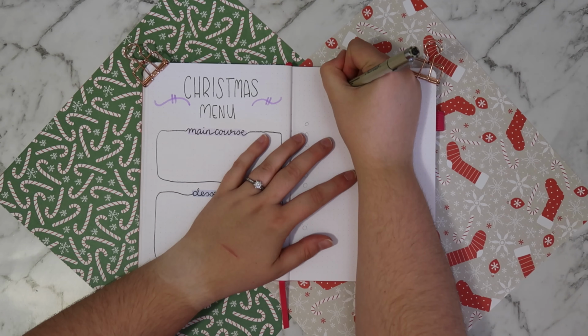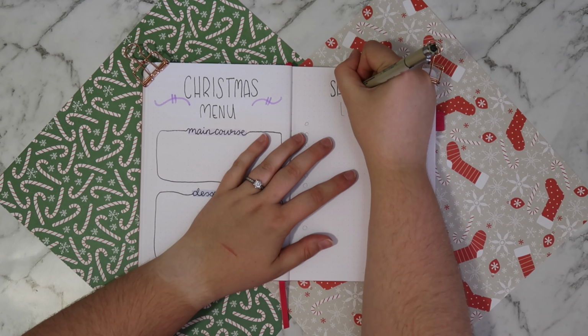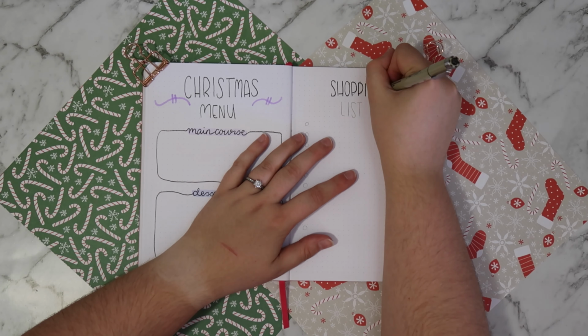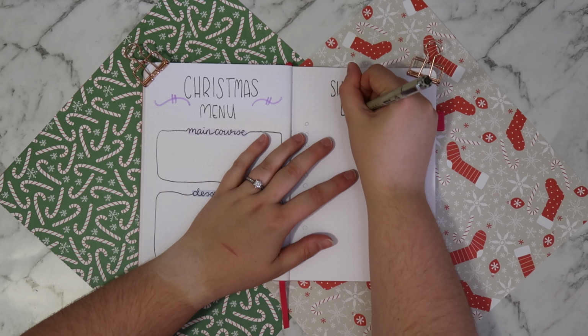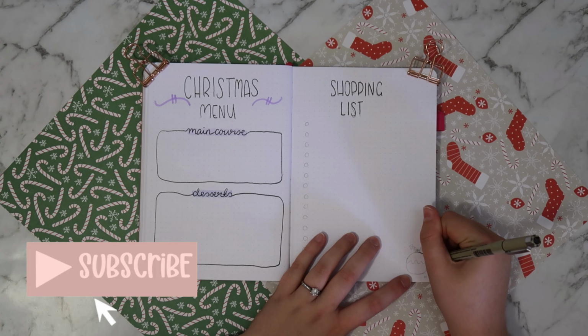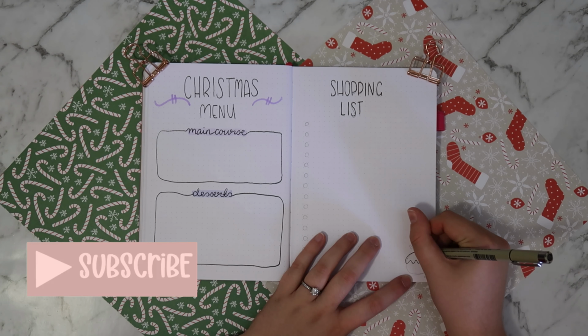And keeping on the food theme, the next spread is a shopping list. Now this could be for food for your Christmas Day meals that you've got planned, or you could use it for gifts that you need to buy, decorations, anything along those lines.